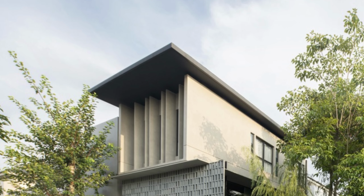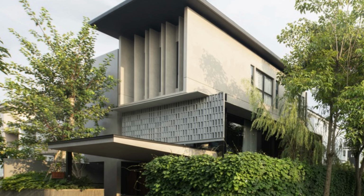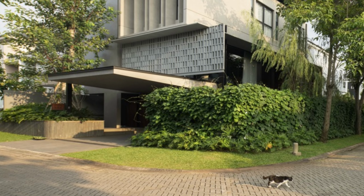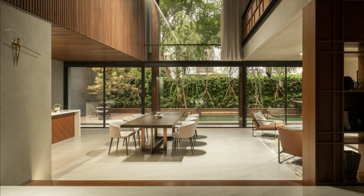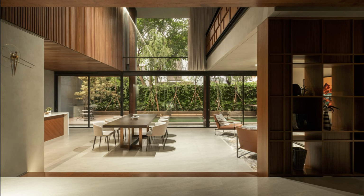The house, nestled within the serene ambience of the housing complex, was built on an area of 300 square meters, with a total building area of 500 square meters. This house is designed to meet the needs of a small family consisting of two children, with a primary focus on seamlessly integrating the outdoors and indoors. The central objective is to foster an environment that encourages family interaction and shared moments.